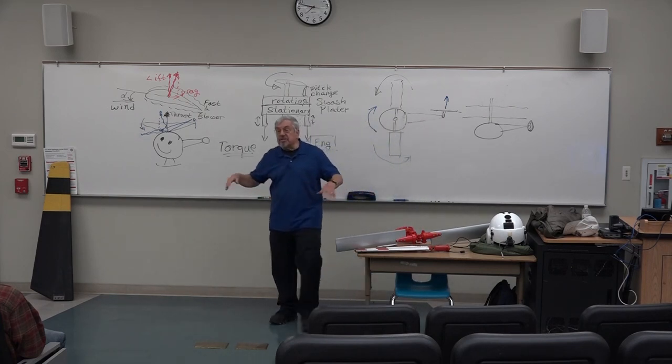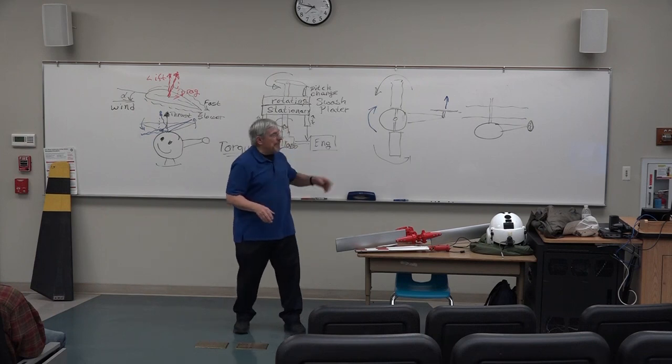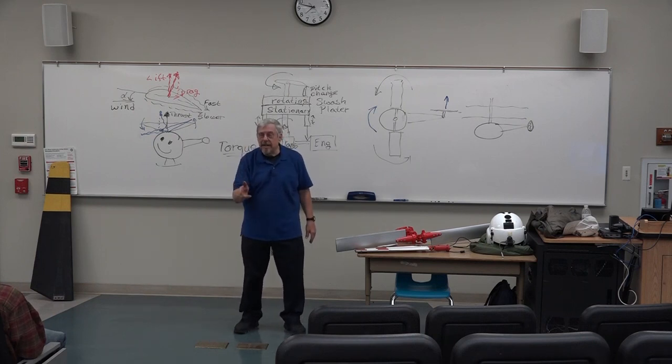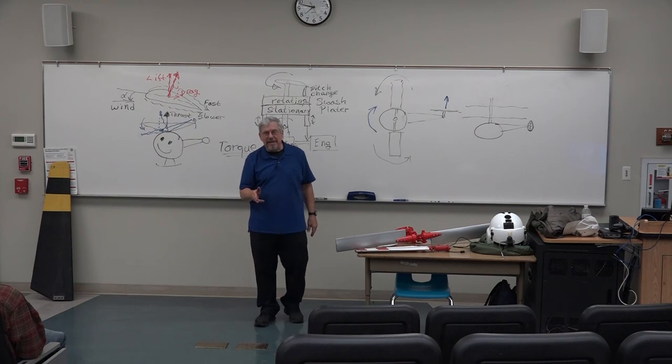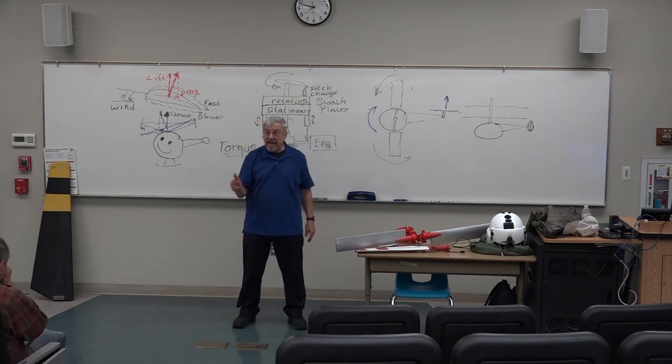And the thing is, the rotors turning in opposite directions cancels the torque effect. The pusher prop in the back is to make it go fast. So the Sikorsky helicopter right now has exceeded 250 knots, which is really, really fast for a helicopter.